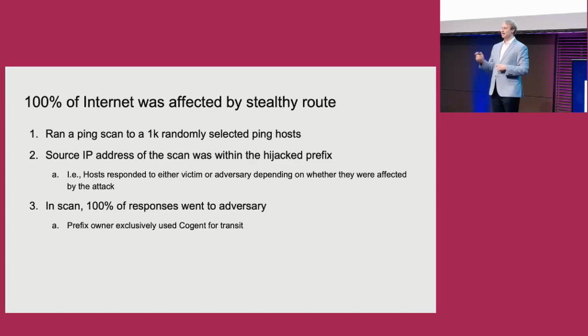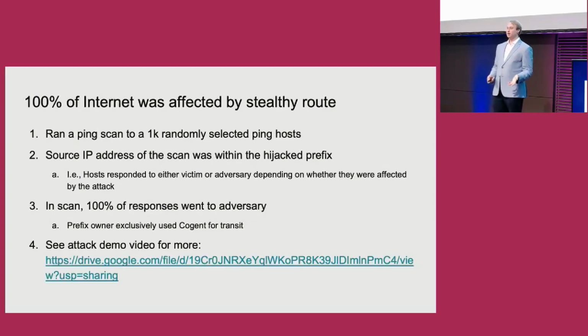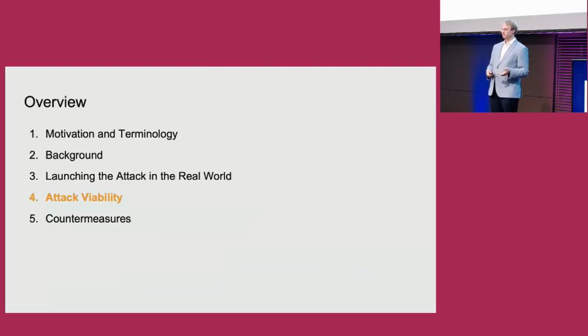And I should mention this was as expected because the prefix owner exclusively used Cogent for transit. So they had one provider, we put the malicious route in that provider. If you're interested in seeing a video demo of this, you can visit it at this link.